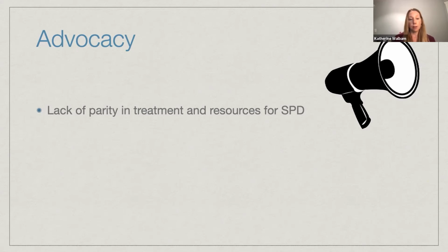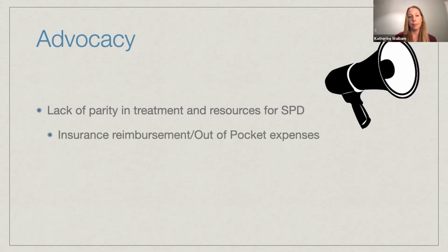When Medicaid does cover treatment for SPD, there's also a gap between those with Medicaid and those who can afford to pay out of pocket. So we have people who are getting services potentially through Medicaid, and then you have people who can afford to pay for OT out of pocket, which can be pretty expensive. But then you have this gap in the middle of people who aren't getting access either way. So that's that insurance reimbursement piece.